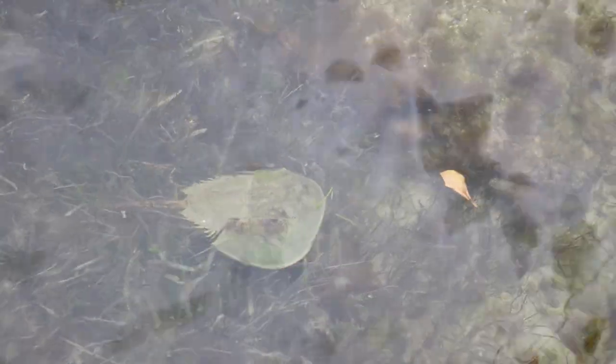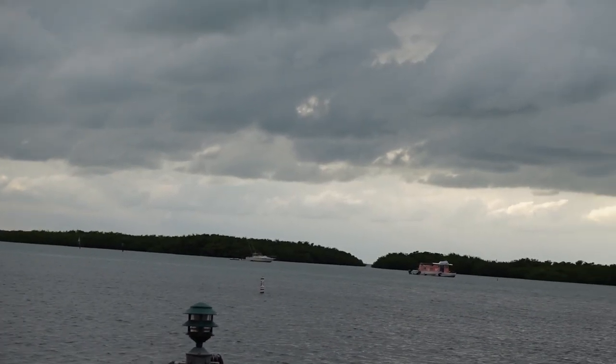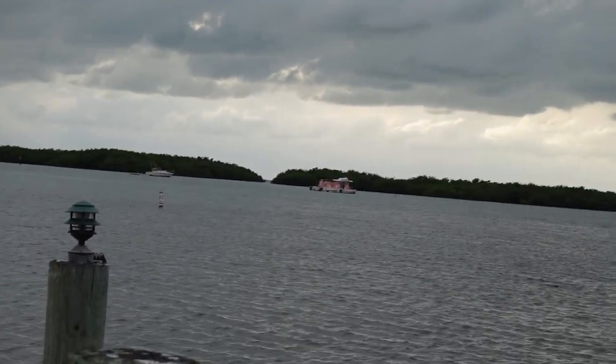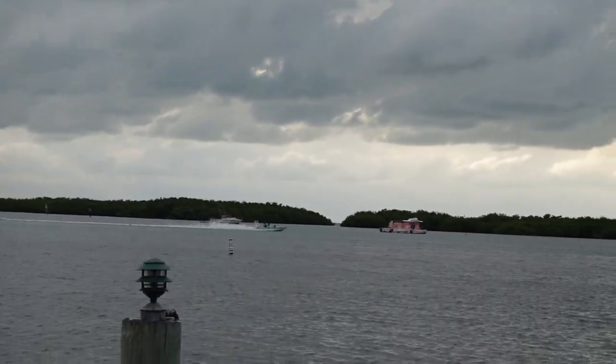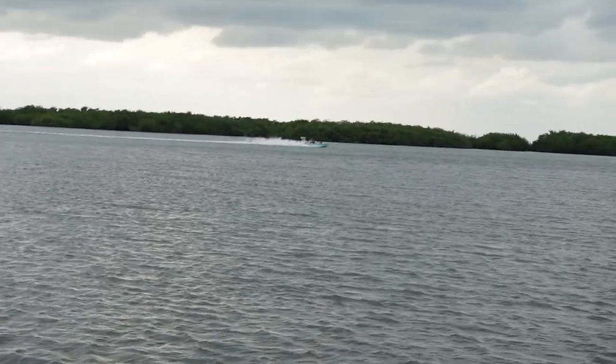Look at what we just saw in the water. If you guys see this little guy right there, that big shell is a horseshoe crab. Look, he's just moving. He's moving in the water. Isn't that awesome? This is how clear the water is here in the Florida Keys, that you can see a live horseshoe crab just moving in the water. Look at him. Look at his little tail. Look at that houseboat back there. Isn't that incredible? That pink you see there, guys, is a houseboat. Woo! Look at that guy. He is speeding. Woo-hoo! Beautiful.